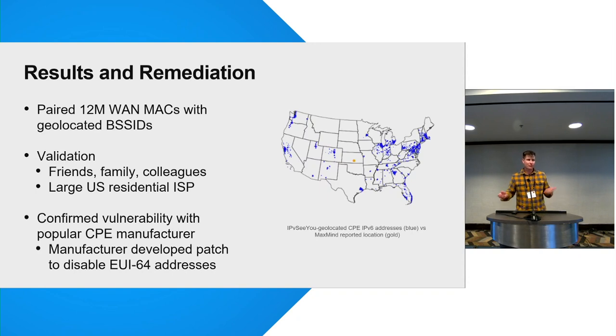They were not willing to share a ton of information about their customers, but they did validate that we were achieving over 80% accuracy on the geolocations that we gave them at a zip code level, which, zip codes in the United States can be very big, very small. There's a bunch of sort of nuance there.